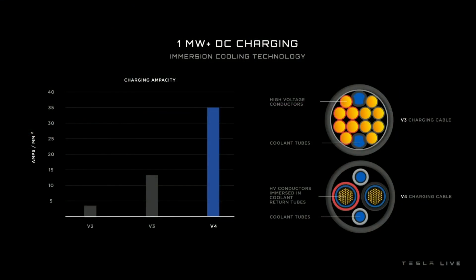Obviously, to charge a truck like this quickly, you need a high-power charger. So we developed a megawatt class charger, as it's capable of charging at a megawatt DC. It's our next generation immersive cooling, so it's liquid cooled, so you don't need like a gigantic elephant trunk of a cable. You can actually have a small cable, and that cable delivers a megawatt.